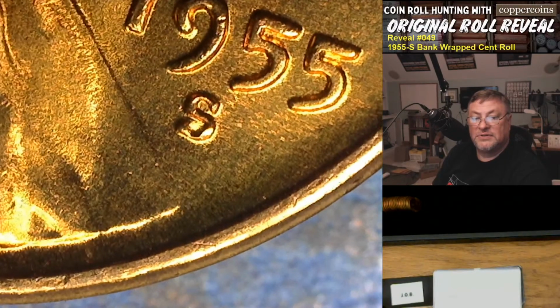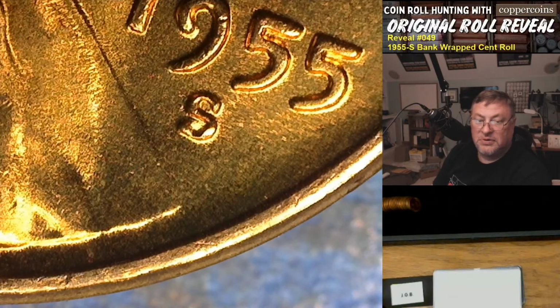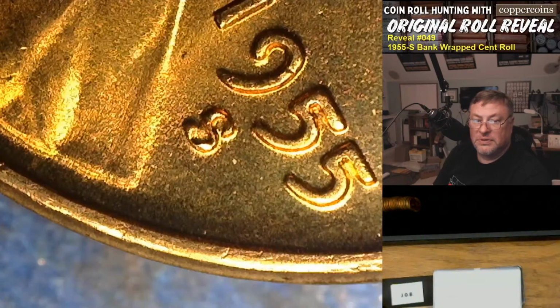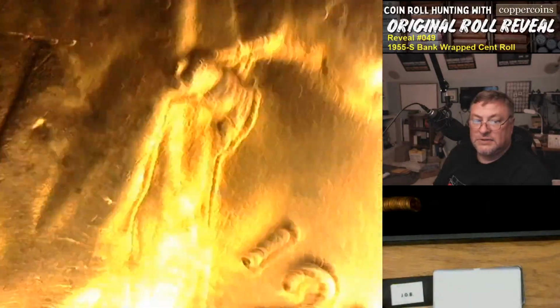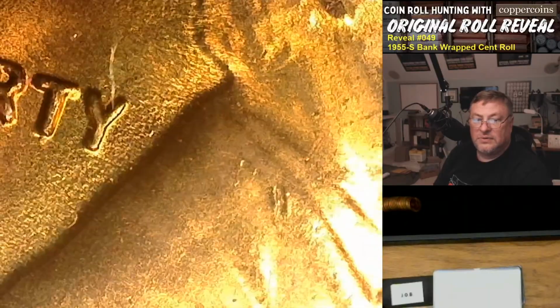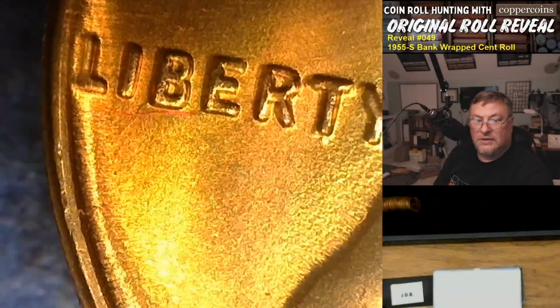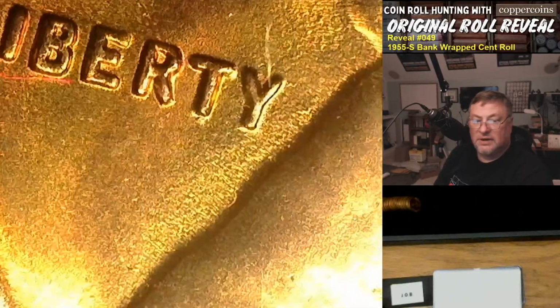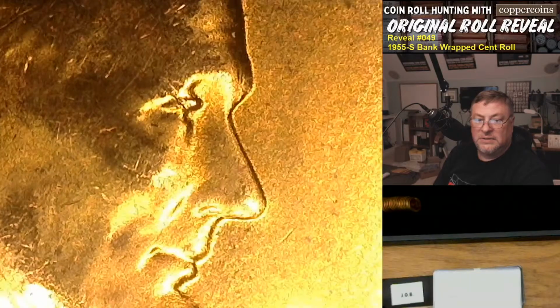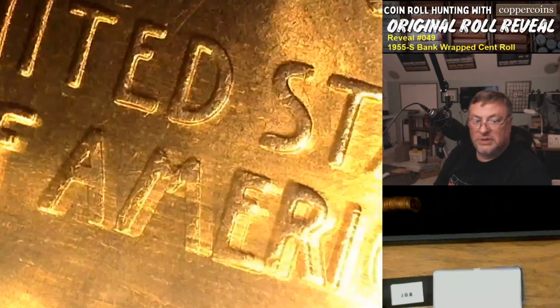Get this back in focus. We have another RPM 2. Does appear to be another RPM number 2. And I do believe it is. We should have, what are we going to have? There we go. Yeah, die crack off the B. That's right, die crack off the B and a hump below the T. So that's another RPM. We're pulling out probably more RPMs than we are not RPMs in this roll, which is good.